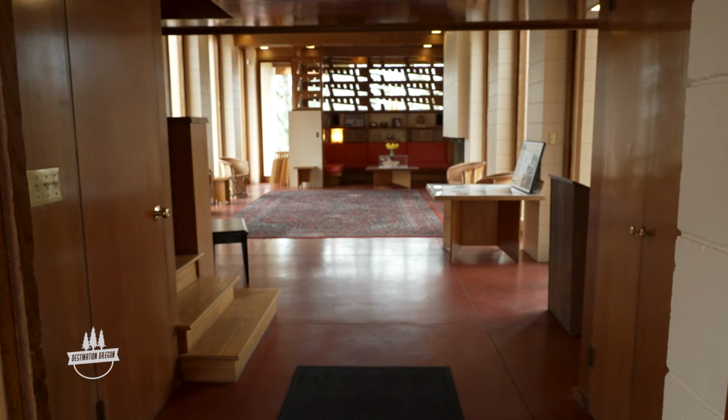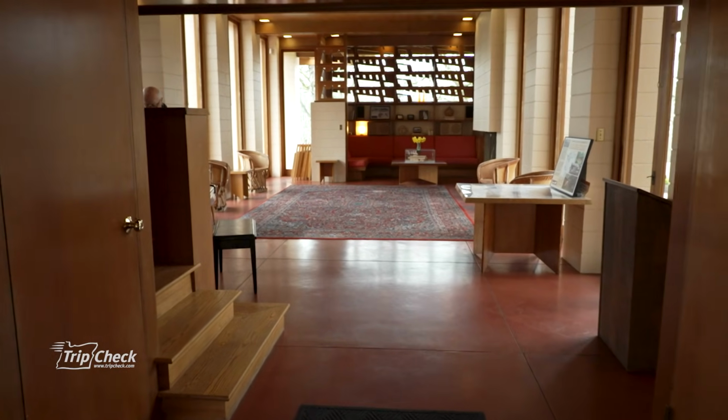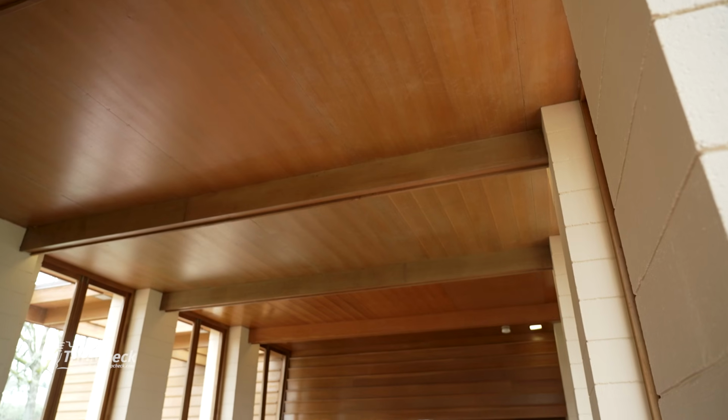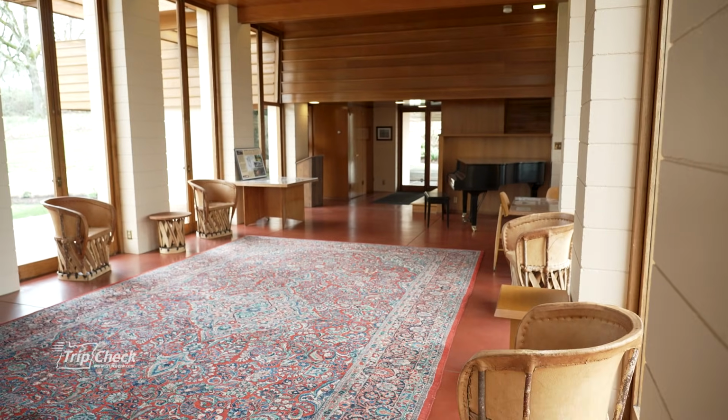One of Wright's great talents was managing space and managing people's feelings within space. When you first walk in the front door, you're very compressed with a very low ceiling, and then you walk into the main room and the ceiling opens up and it just seems that much bigger after being compressed.